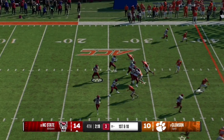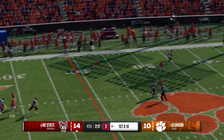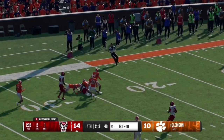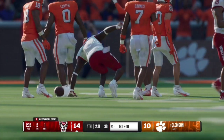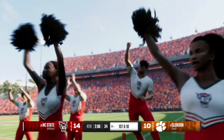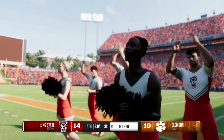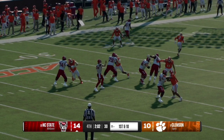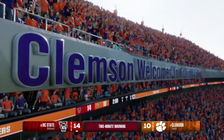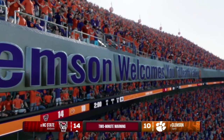Here on 1st and 10, McCall airs one out, takes a shot to the left-hand side of the field, and the receiver jumps up to come up with the catch as NC State flip the field and take it up to the 25-yard line. And the NC State sideline goes wild after that huge play right there as we hit the 2-minute warning here in the fourth quarter.